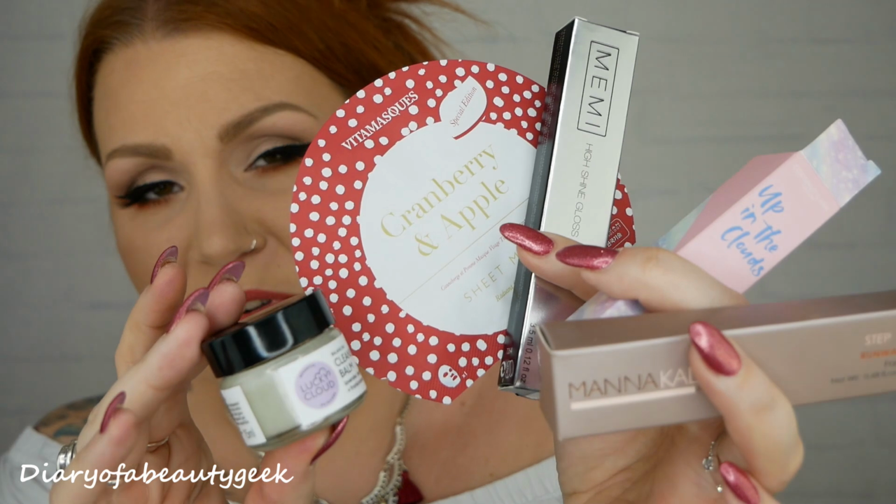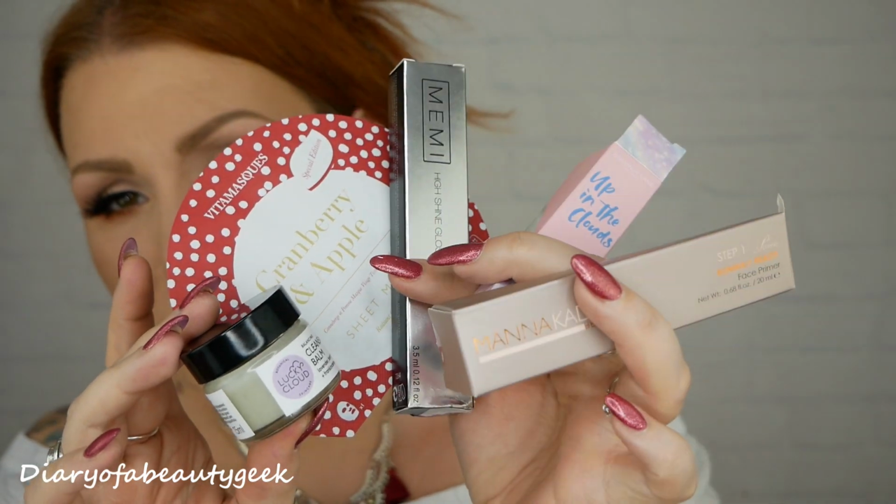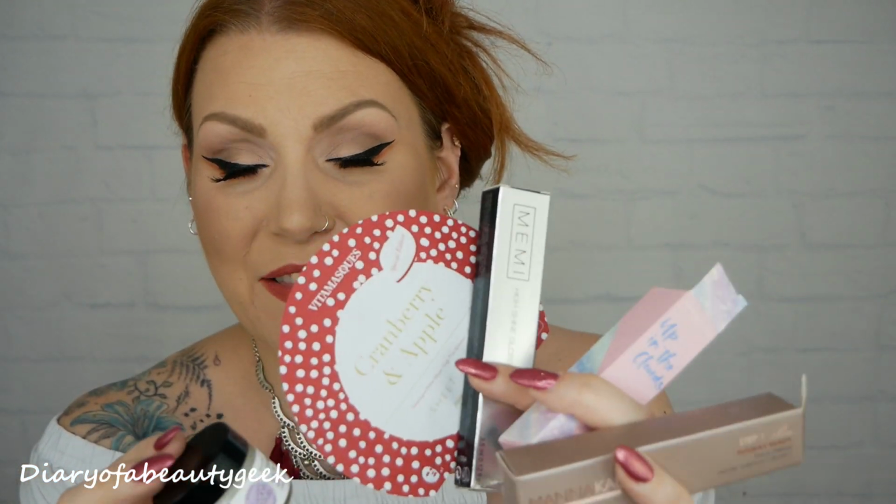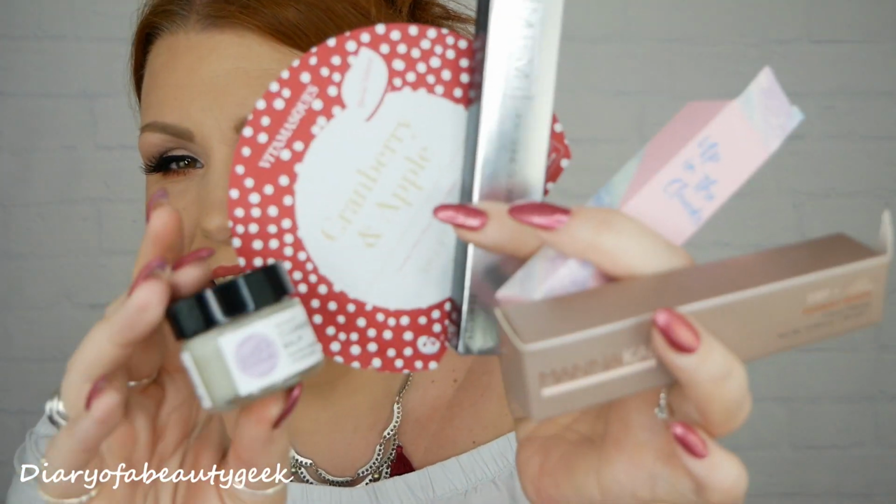So I think that's all the products, isn't it? Yeah, 5 products, so I'm just going to gather them all up and then I'll add them all up as well. So these are the products inside the Pip Box December Beauty Box. There's 5 products in all. The cost of the box is £20 and the value comes to around £63 to £64.